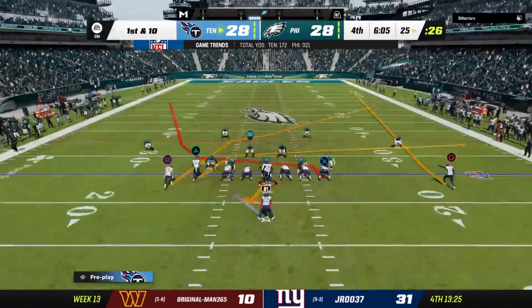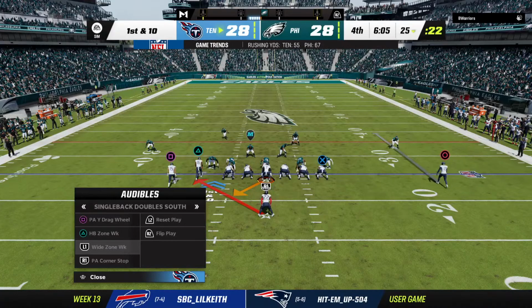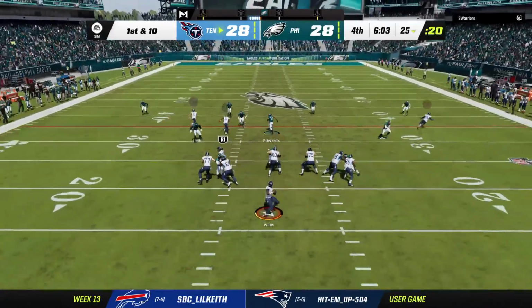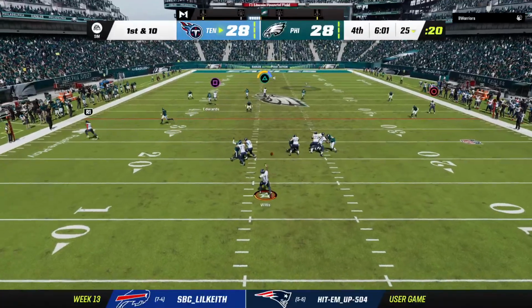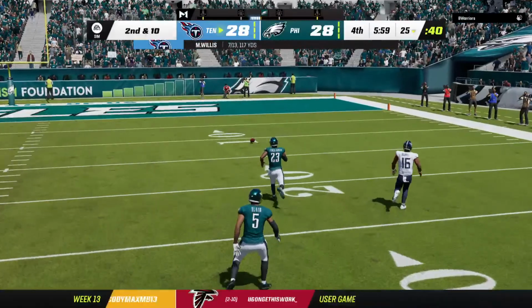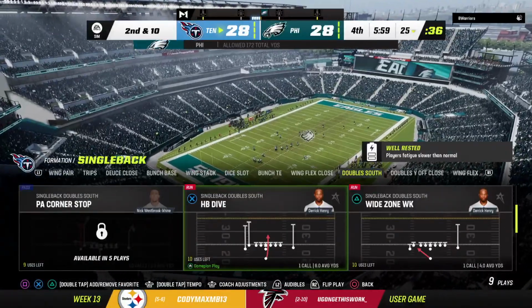The Titans offense set to begin the drive. Well, they just gave up the score to tie it. That's the bad news. The good news, plenty of time in this fourth quarter to try to grab that lead back. Going up top. And that is incomplete. Took a shot there on first down, but he couldn't reel it in.